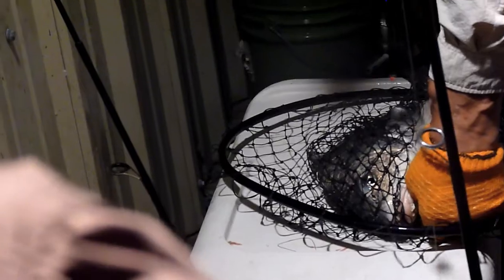That looks like actually more like a 22. Yeah, it's about the same length as the last couple. Good job, AJ. That's a nice fish, man. That's perfect size.